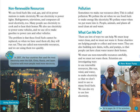Discover! In 2007, the 4 countries that used the most electricity were the USA, China, Russia, and Japan. Countries with more people need more electricity.